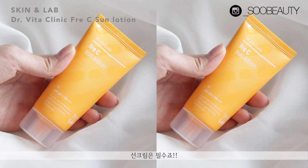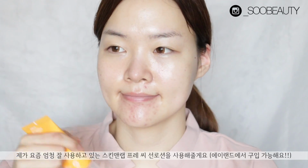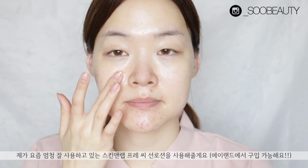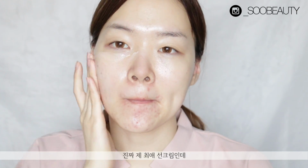Sun cream is absolutely necessary 24/7 all year round, and I'm going to use my favorite sun cream at the moment, which is the Fresh Sea Sun Lotion by Skin Lab, which I love dearly so much.